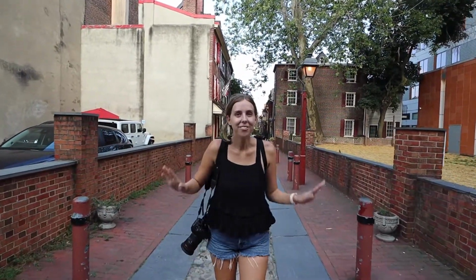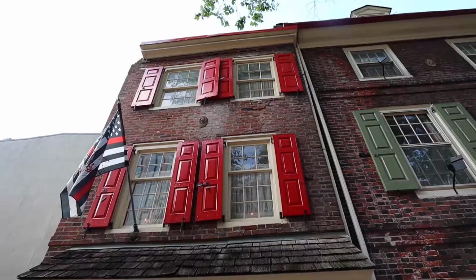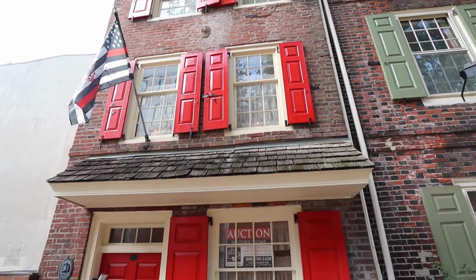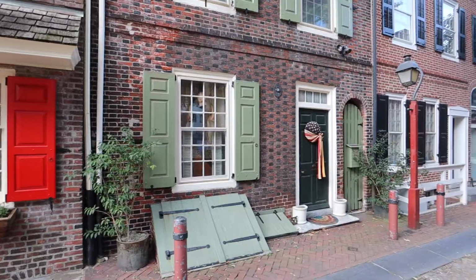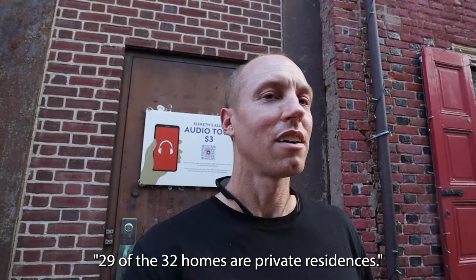This is Elfreth's Alley, which is the oldest continuous residential street in all of the United States. Preservation efforts started in 1934, and we still have this cute alley with all these old colonial homes on it. I'm so excited to take a look. People live in here? I didn't know. My mind is blown.